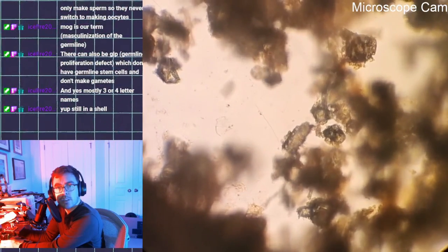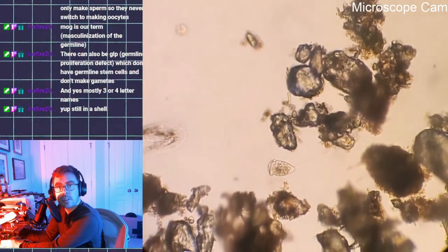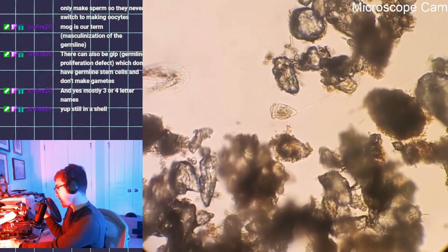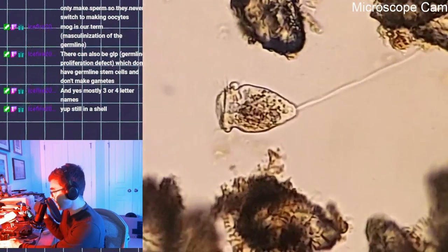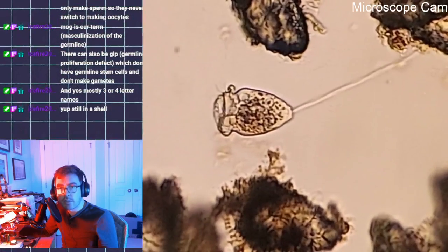So the vorticella seem to really like organic matter to latch onto. So I'm kind of hoping there'll be something. Oh, there's one right there. Nice. And stable until it gets hit. Then right back at it.